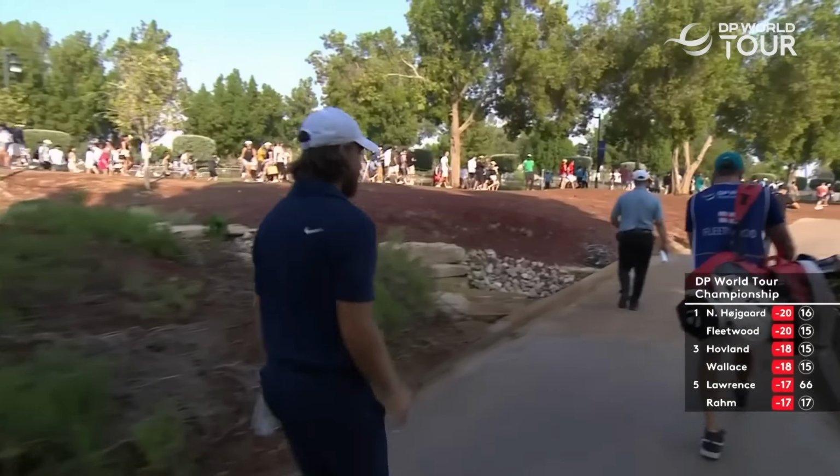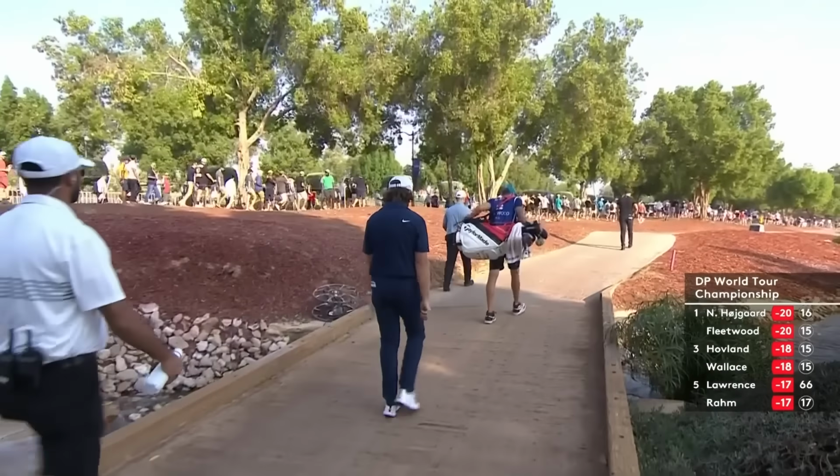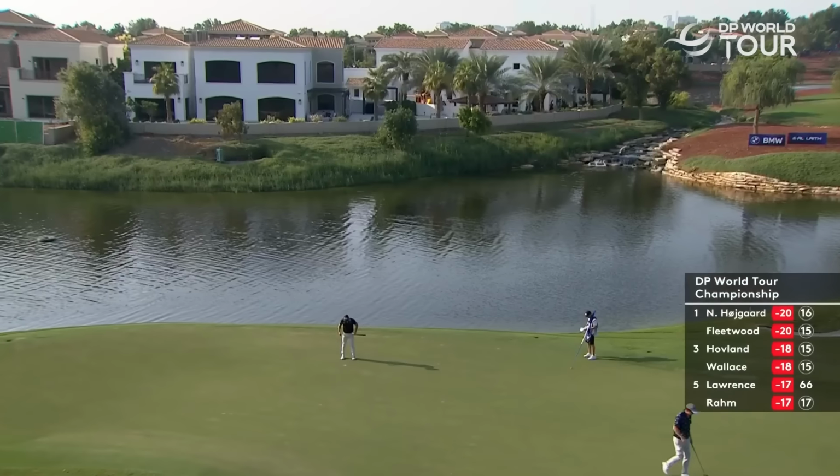He knows this place so well, doesn't he, Tommy Fleetwood? He's got his academy here. It's now a place he calls home.